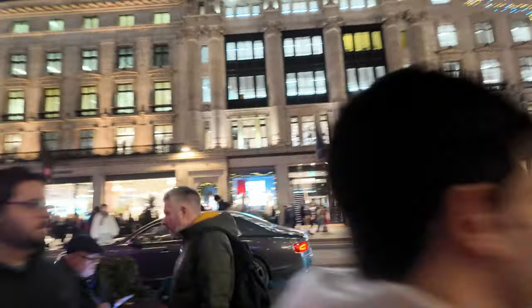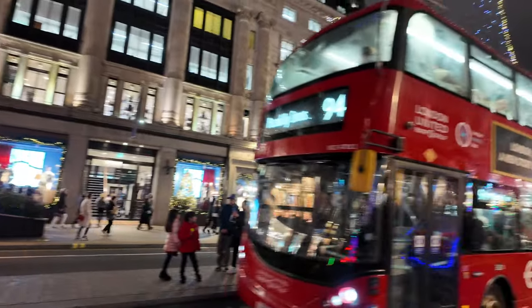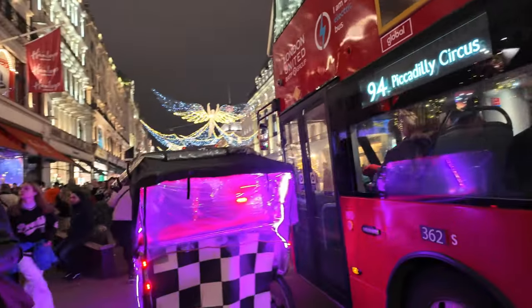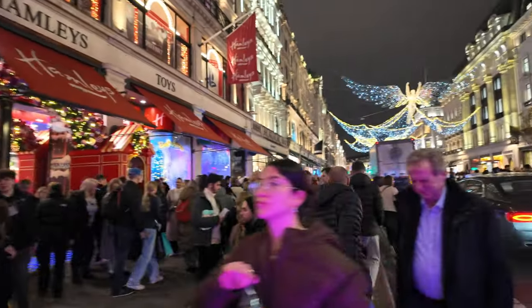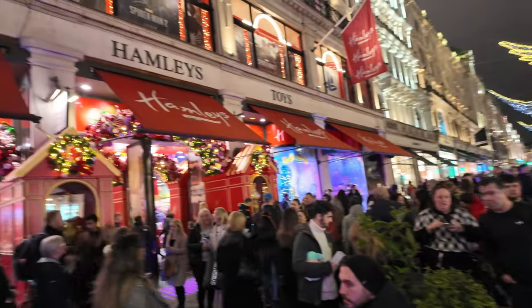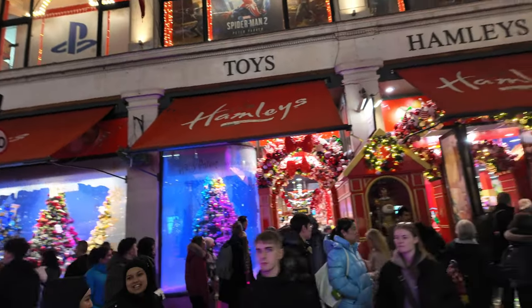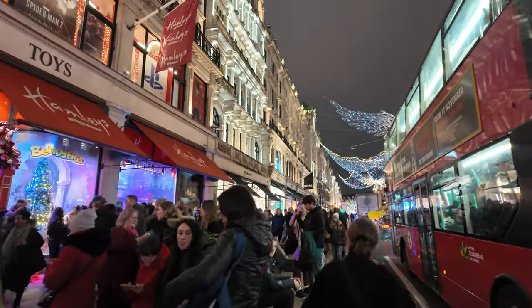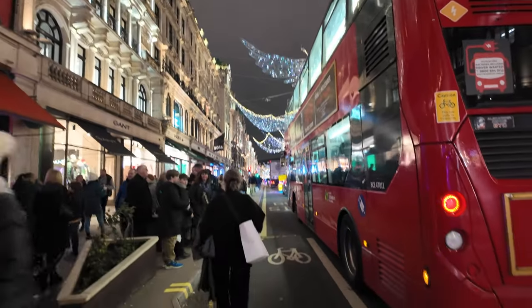I'm in the thick of it here. Let me get out of this. Not built for crowds, me, unfortunately. I'm talking of rip-offs, there's one here. As you can tell, really nice storefront they've got. Walking the cycle lane, I guess.